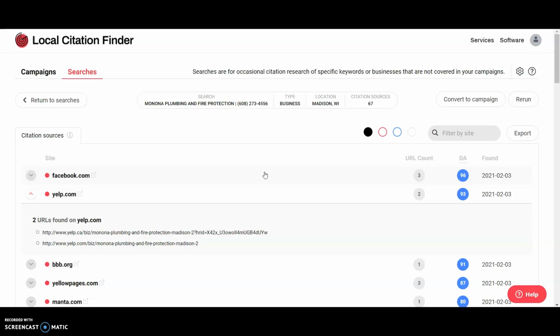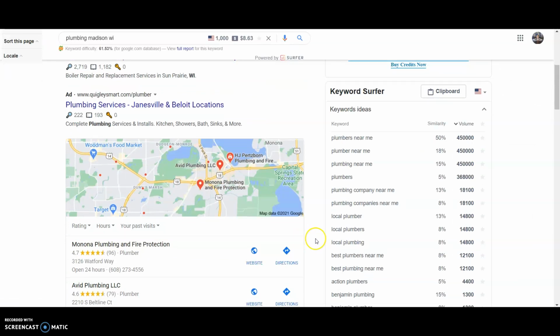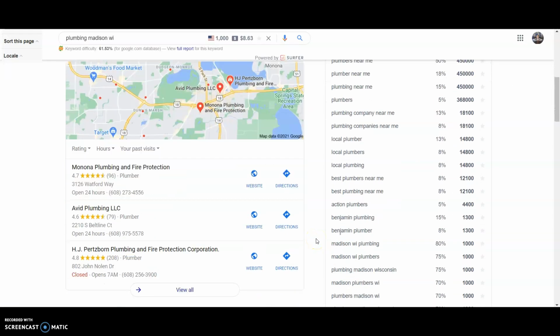So then you'll beat 67 easily, get you to 100, 150, and get you ranked on the Google map. And it doesn't have to stop at 150. We can just keep on going and keep increasing them every month as we go.